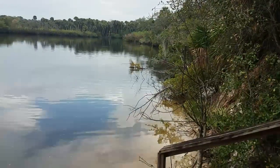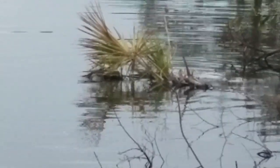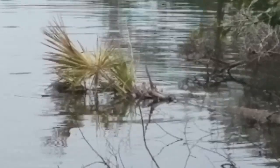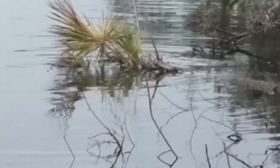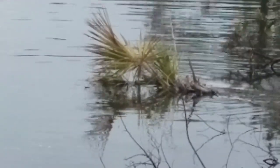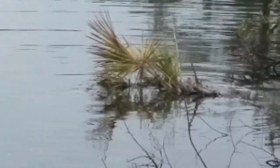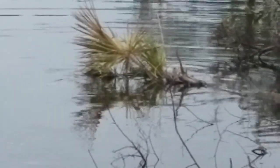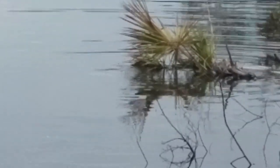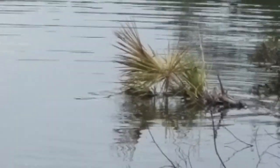Okay, I don't know whether you can see, but right there, you can see the water rippling. There's a big manatee that is moving those bushes right over there. And I think there's a lot of them in here this time of year because it's cool and the water's nice and warm. If I could get closer to him, see his back all the way out of the water? Right there, he's just laying on the top of the water.